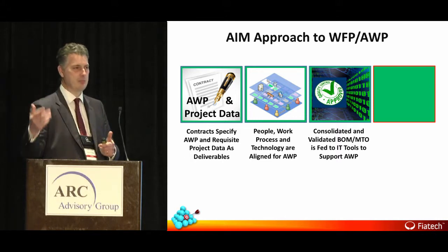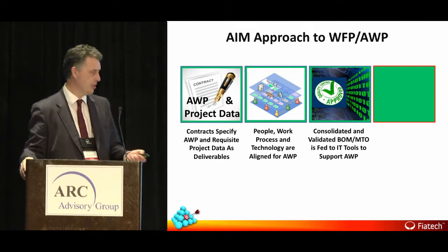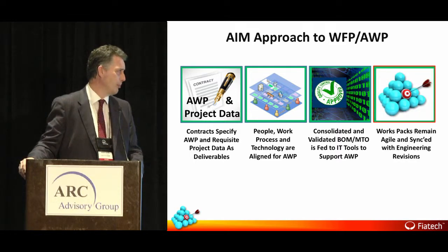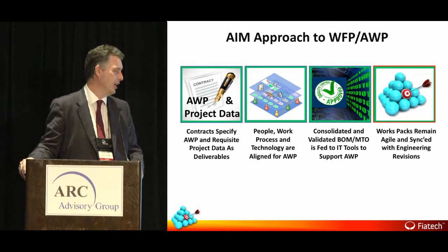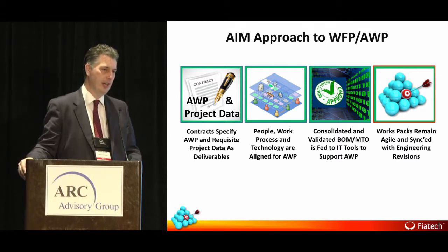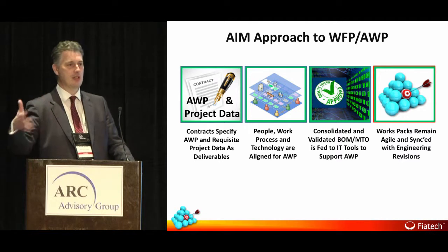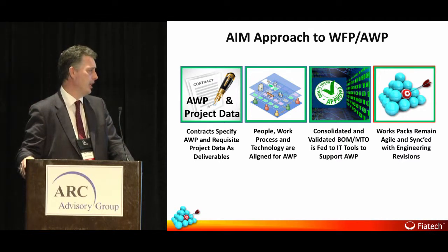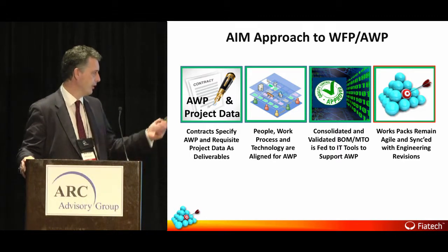That repository becomes the link to the Workface Planning. And then from that, work packs remain agile, synced with engineering visions. So basically we accept there is change in engineering. How can we keep that change live and let the design process take its path? But we can still work on the constructability and the sequencing in parallel to the design.